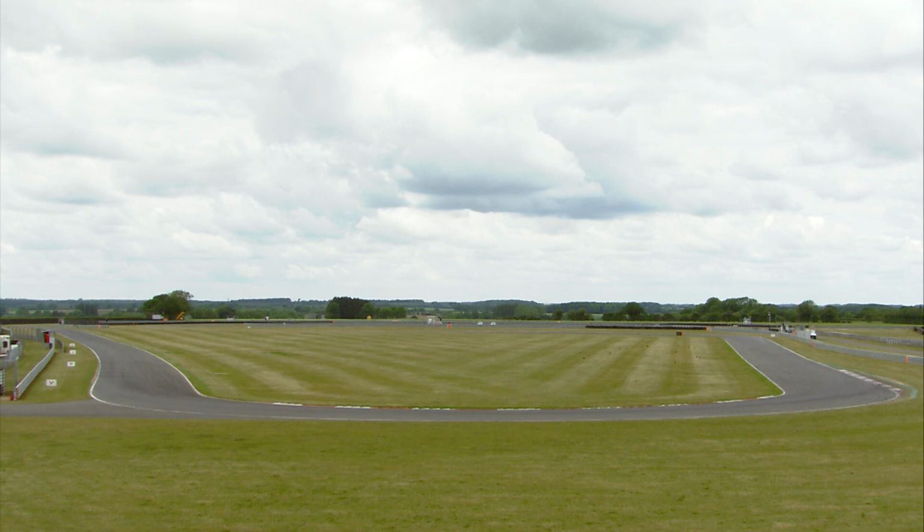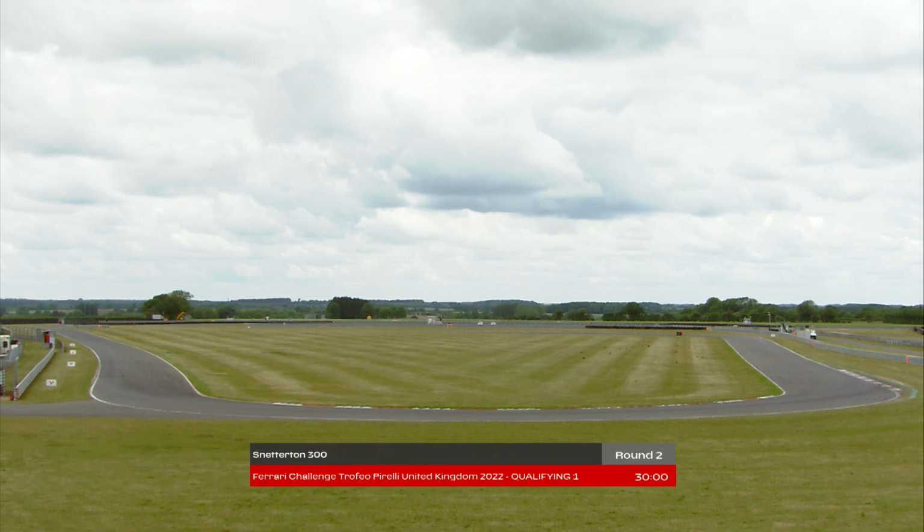Good afternoon and welcome back to Snetterton. We're here for round two of the Ferrari Challenge UK. Ahead of us, 30 minutes of qualifying to set the grid for this afternoon's race one. Let's then take a look at this 2.9-mile track awaiting us.